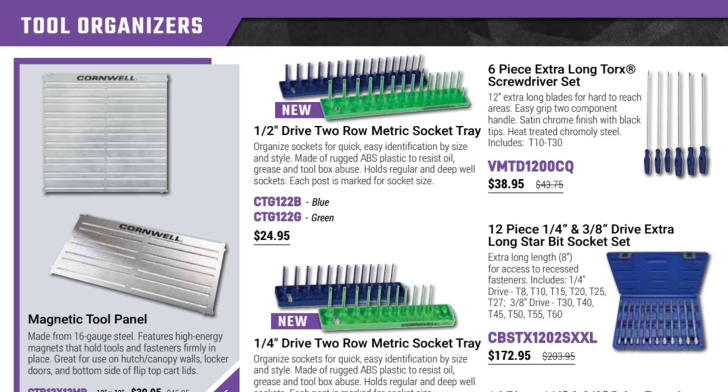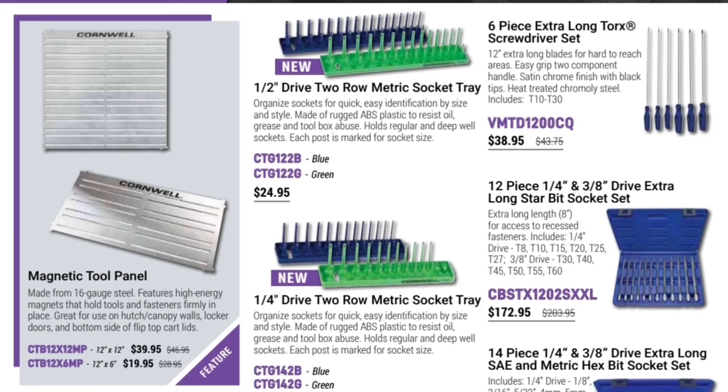So we got the Cornwell magnetic tool panels, Mechanics Time Savers made. These things are beefy strong, every bit as strong as all the other ones. And you're talking $39.95. It is a good value. Never talked about enough, Mechanics Time Savers.